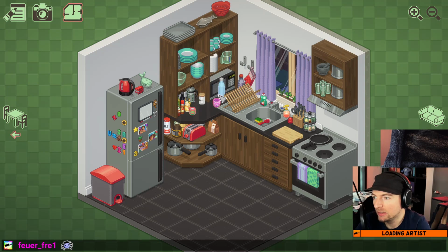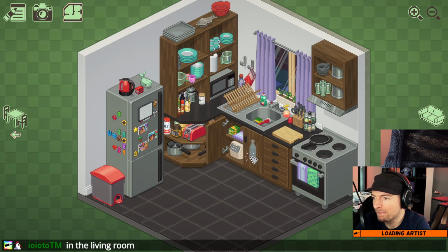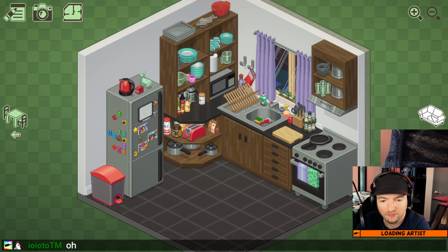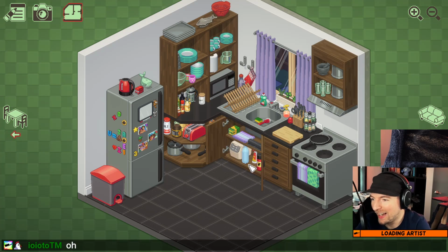Sure. Bottle of water. I don't know where this wants me to put the bottle of water. What's the deal with that? Gosh. Okay, I think we're good with the kitchen. Kitchen's looking good. The bottle of water goes in the living room. Seems to be fine under the sink next to the bug poison.